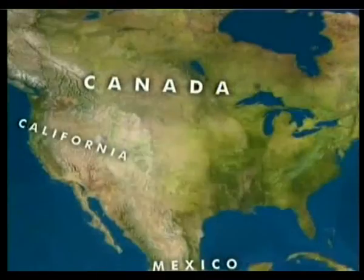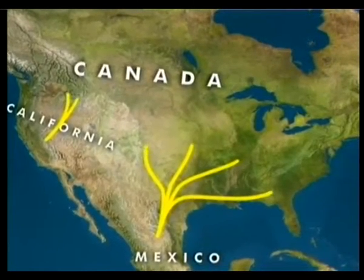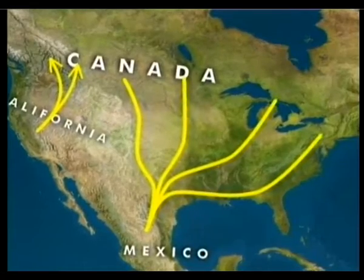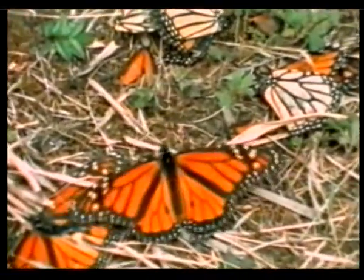At the end of March, before beginning their journey, they mate. On that day, the spring equinox, when day and night are of equal duration, the colony begins its flight north. At the end of their journey, they reach Canada and die shortly afterwards.